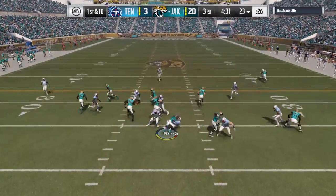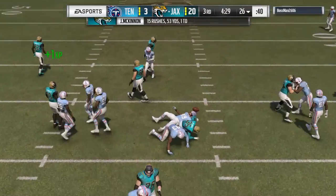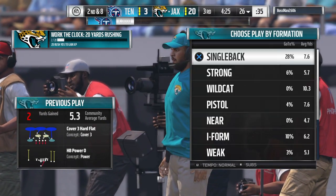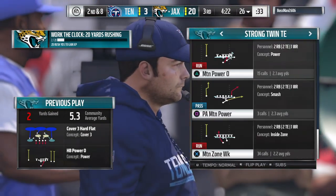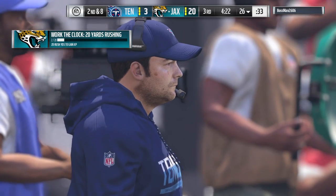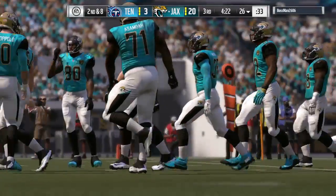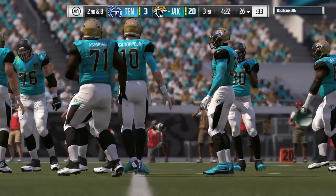The drive starts with a handoff to McKinnon. And he'll get this one up to the 26. Give him a couple on the carry there. 2nd and 8. Tough day. Tough sledding right there. And it's been that way the entire game. Not a whole lot of room to ramble for him. Yeah, you're right. It's been that way all afternoon. Didn't get a whole lot better there.